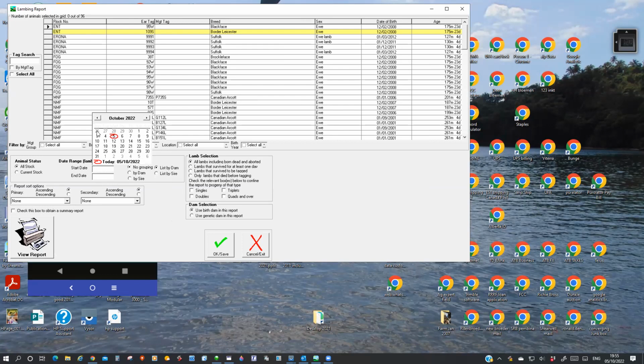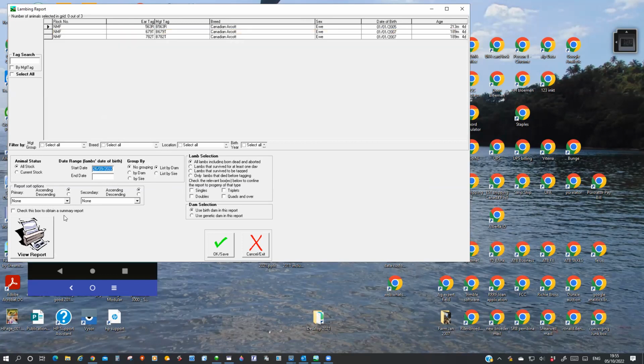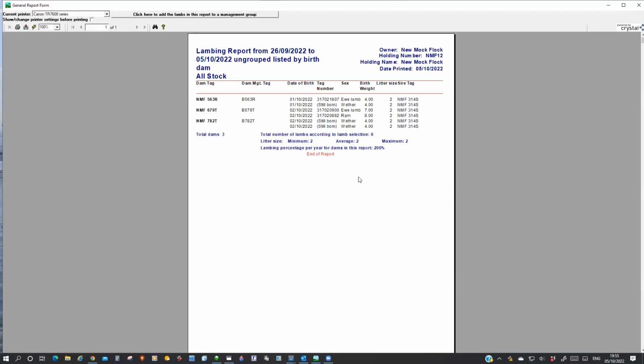I actually just entered a few animals in here that lambed, so I'm just going to go to the end of September. It gives you an idea what the lambing report looks like. It tells you the dam tag, the dam management tag, if it had one, the date of birth, the tag number, the birth weight in pounds, which I entered, the litter size, and the sire tag number. So here was one that is stillborn. I had 2 stillborns. Okay.